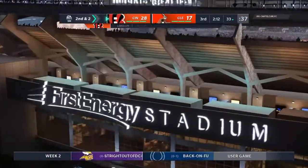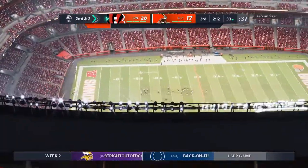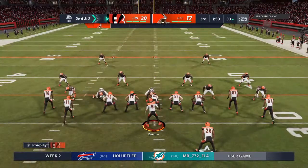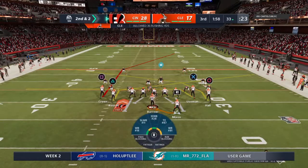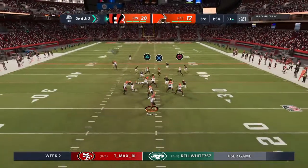2nd and 2. Well, it's time for them to be good teammates right here. And what I mean by that is possess the ball for a little while. Get at least 2 first downs. Give their defense a chance to settle down a little bit after they give up a touchdown. Here's a 2nd and 2 now from the 33.